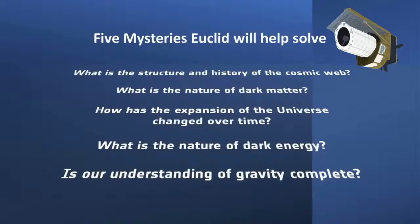So, 5 mysteries Euclid will help solve. What is the structure and history of the cosmic web? What is the nature of dark matter? How has the expansion of the universe changed over time? What is the nature of dark energy? And is our understanding of gravity complete?